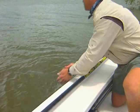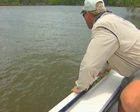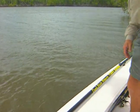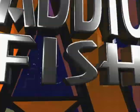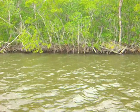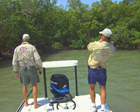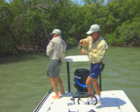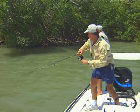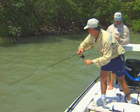Look at him. Watch him kick. Come on, kick. There he goes. Look at that pileated woodpecker back in there. Fish on. Got him? Yep. All right. Redfish.